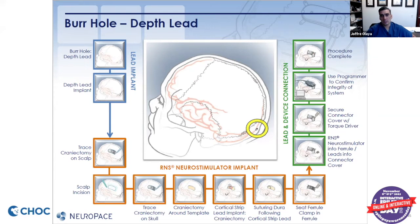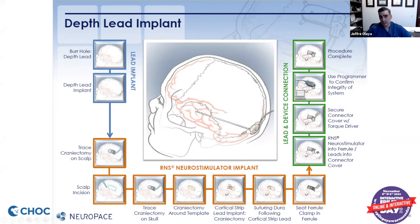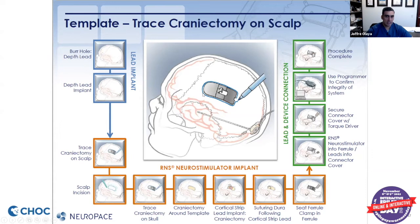But this is just showing placing a depth electrode. So we make a small opening in the skull, then we can place the electrode down to target. And again, I use the ROSA, the robot, to help plan the trajectory for these lead placements. And then it gets secured with this little cap here, and you have the wire coming out from there. And then we have a template, and then we demarcate the extent of the bone that needs to be removed in order to place the generator within the skull.